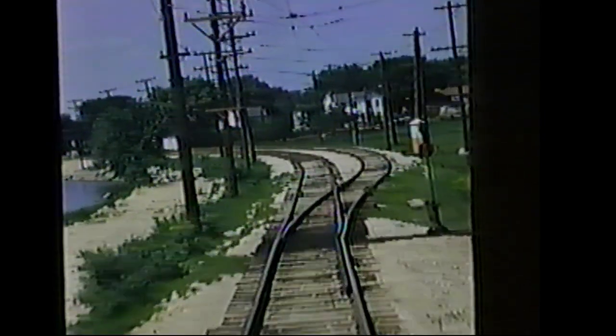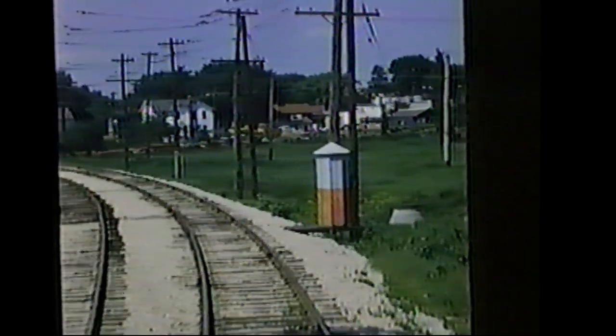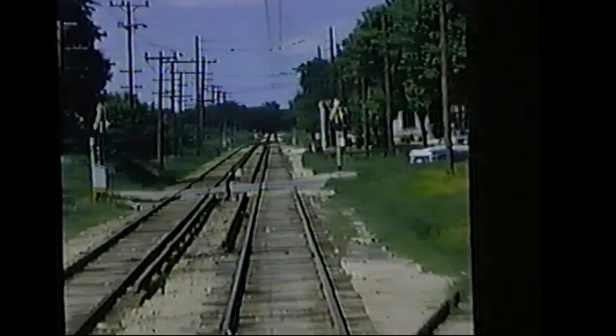Like interurbans everywhere in America, its rise was meteoric. And like most, it foundered just as quickly, shortly after World War I. But it continued running much longer than most. Right up to 1957, in fact, because it had developed its own captive suburban passenger market. It might be running still today, except for Chicago's Congress Street Expressway.